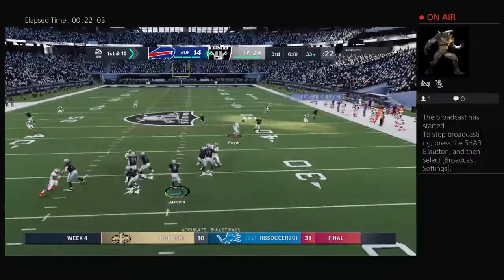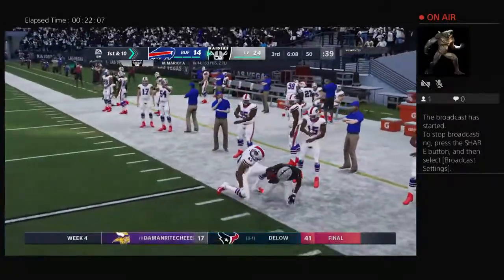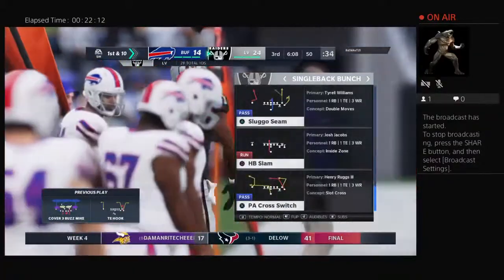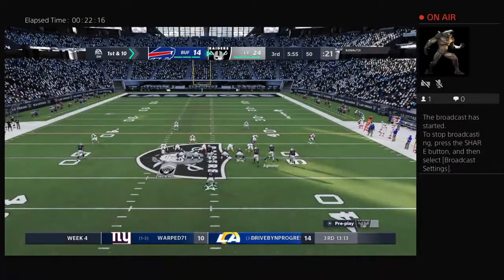Throwing is Mariota. Reception here by Rhodes. And he's going to be out of bounds right at midfield. Another first down as he went right back to the same well, this time for 17 yards.